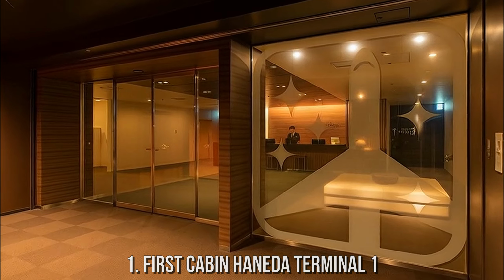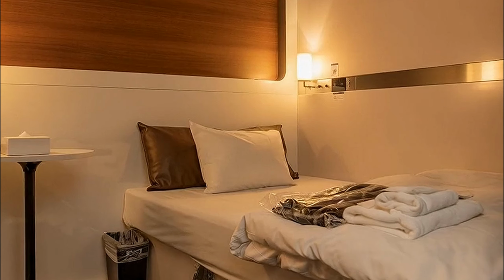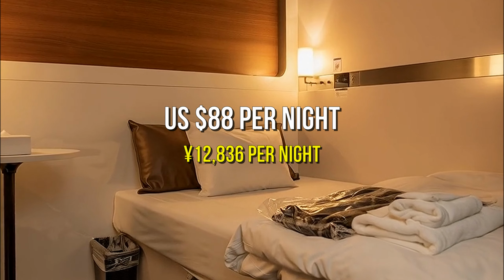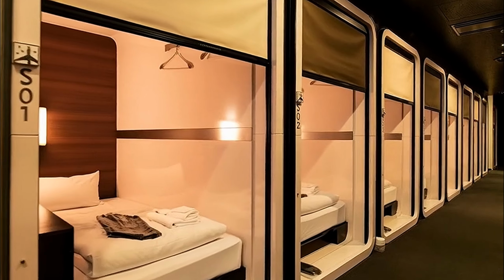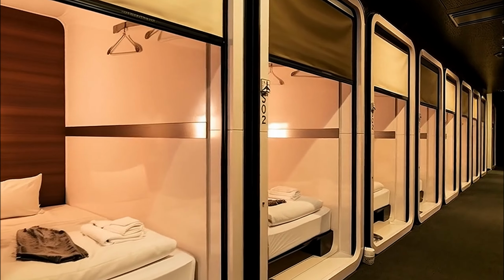It's located inside the airport, so you can literally walk off your flight and check in. Business class cabins start from $88 per night. They're sleek, compact, and spotless. More space than a capsule, but just as convenient. They're perfect for solo flyers.